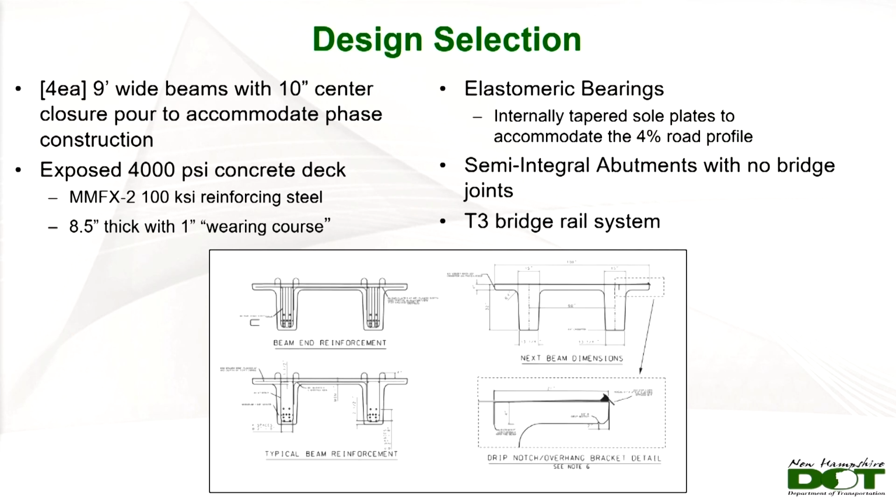This bridge was four 9-foot wide NEXT beams with a center closure pour because of phasing. We overlaid it with a 4,000 PSI conventional concrete deck. We did use 100 KSI MMFX steel. That's a standard practice we've been doing in bridge maintenance when we replace decks. The deck is 8.5 inches thick with a 1 inch exposed concrete wearing course incorporated into it. The bridge had elastomeric bearings with internally tapered sole plates to accommodate the road profile, and we decided to go with a semi-integral abutment with no bridge joints.